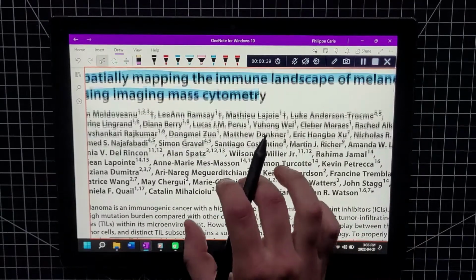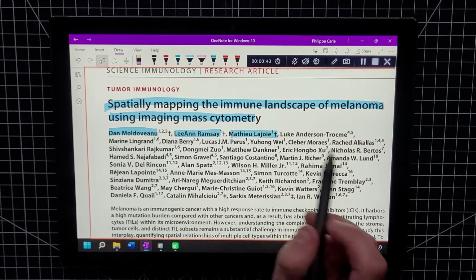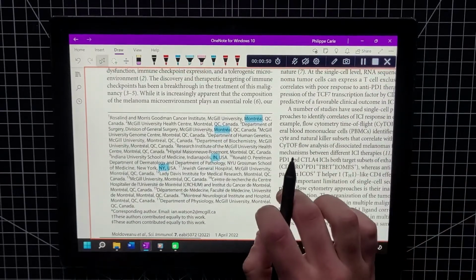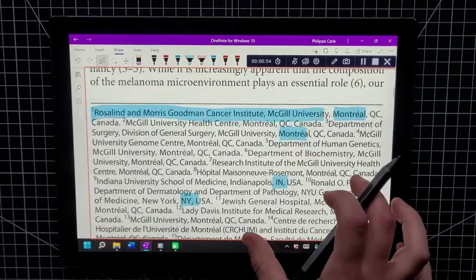Please note that on the paper, the first 3 authors contributed equally to this work. The principal investigator of this paper is Dr. Ian Watson, whose main affiliation is with the Goodman Cancer Institute of McGill University, which is where I happen to study, so I'm very proud of the great research that is done at my research institute.